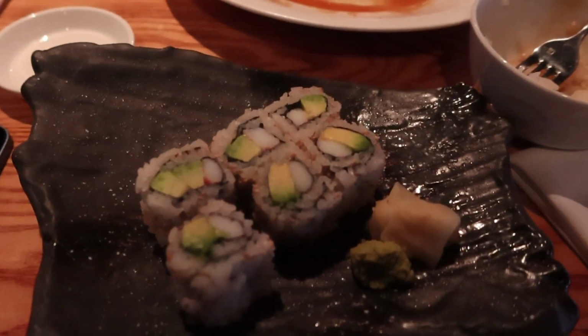And for my last food course, I got California rolls. All this food makes me seem like such a fatty girl. I'm one of those food camp too. They got sweet. They're right.